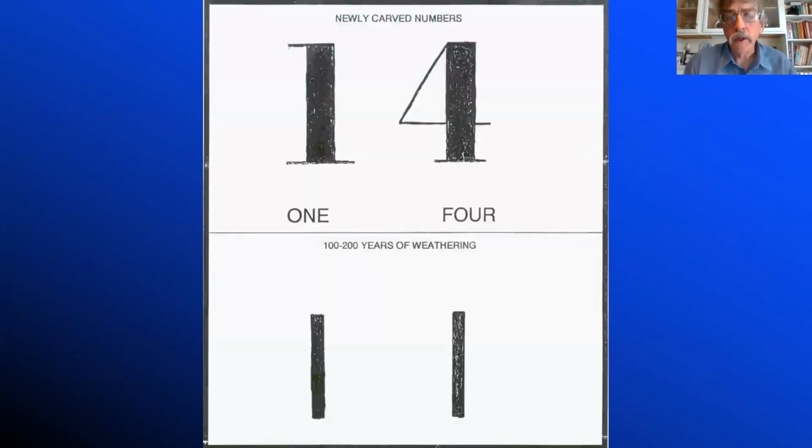A few cautions about reading numbers. They were carved in specific ways, and they weather in specific ways. In this case, 1s and 4s are going to look alike with weathering. The only thing you have to go on is spacing. 1s were placed close together compared to 1s followed by 4s.